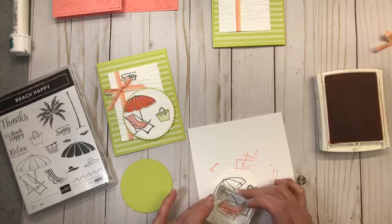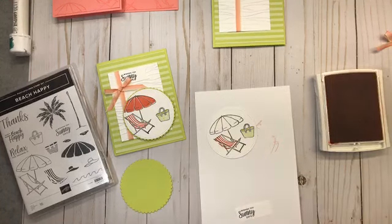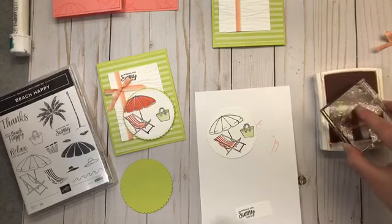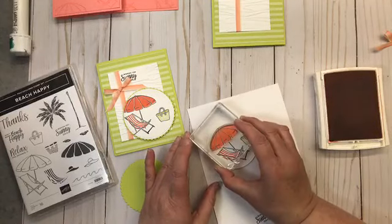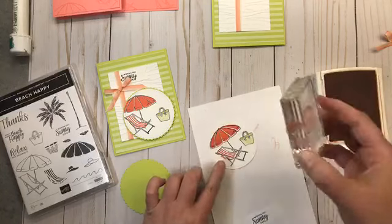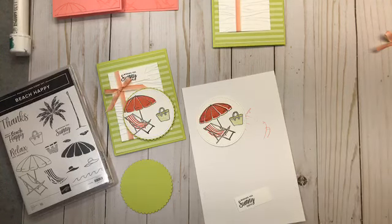I'm going to just pull this off camera just a little bit so I can stamp my chair there. And again, I'm using Calypso Coral for this. And now I'm going to attempt to do the beach umbrella without taking it off camera. Hopefully, yeah, pretty good. And then we're done with the ink.